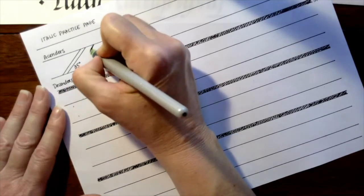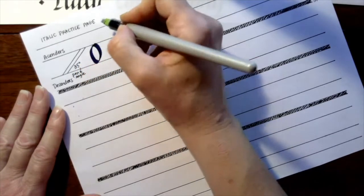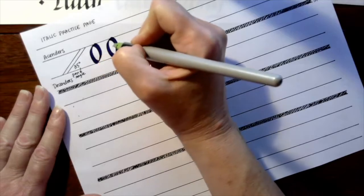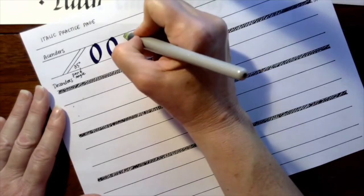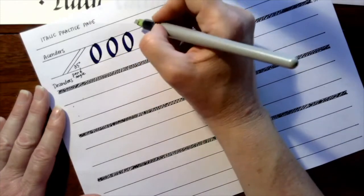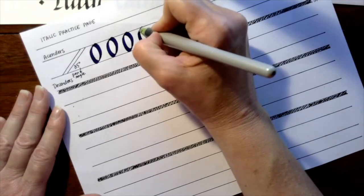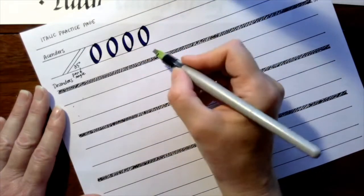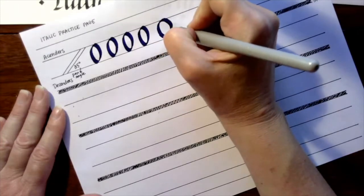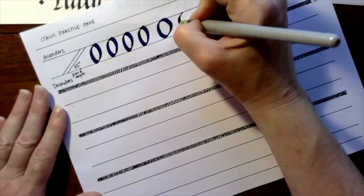O is just one stroke down, and then you go back up to the top and one stroke down again. It's actually sort of ovalish. O. O was a difficult letter for me, especially when I was younger. Now I've got it down, but man, my O's looked like a bunch of different things. Now with the italic here, the O is thinner. This is not a fat O. That is a fat O. Or a really round O.